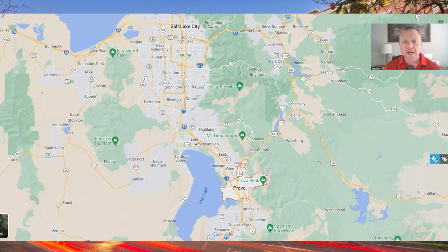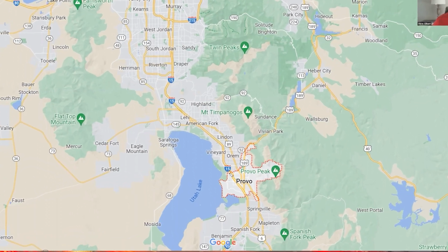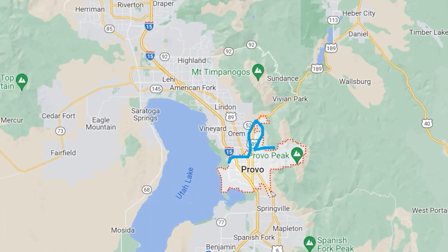So as I mentioned, we're going to be taking a look at the map all about Provo today. We're going to jump into my computer and let's get started right now. Here's a look at Provo, Utah, located in Utah County. So our area that's outlined in red, which isn't a very straight boundary there, that is the city of Provo.